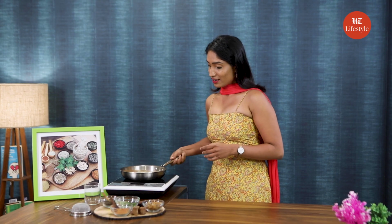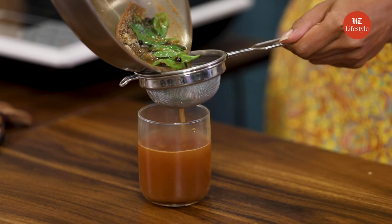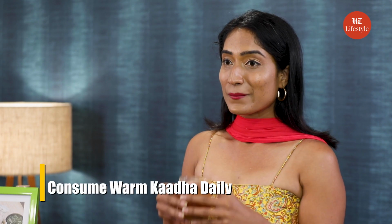Once it boils, you can just switch it off. Our kadha is now ready. And now you need to strain the kadha. You can add jaggery or lemon juice according to your taste. This drink is best when served warm.